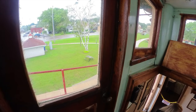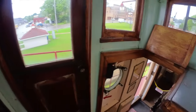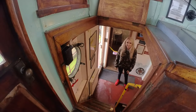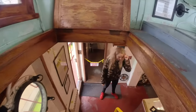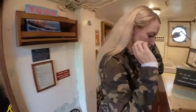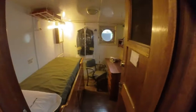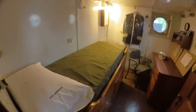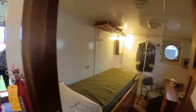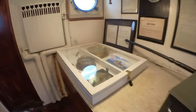Oh, you can speak all the way down into the engine room through this thing. I don't know if you can hear me down there. Mic check. Let's go down in the engine room. What's in that other room? Is that sleeping quarters as well? Another bunk. With a sink, no toilet. Let's continue our tour. This 50 cal is impressive.